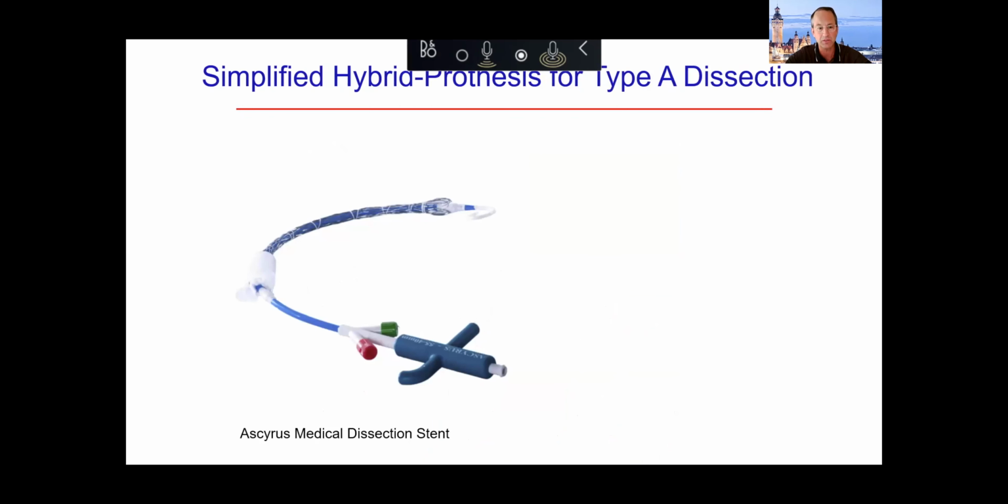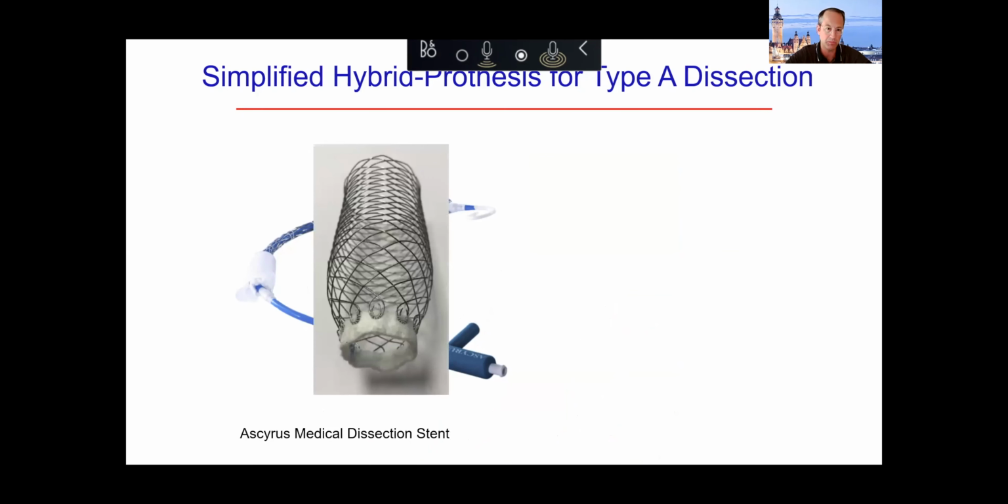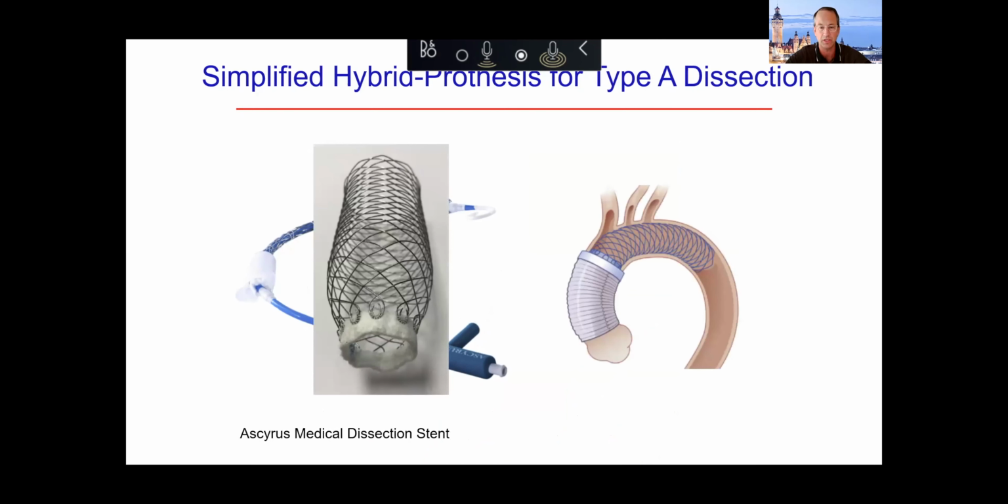And that's why we think the Osiris medical dissection stent is such an advance, because it achieves a similar sort of outcome as the frozen elephant trunk operation, but is much easier to perform and can be performed by a larger number of surgeons. York Kempfert will describe it in detail and show a case video, and therefore I will not show it too much here. But just to explain again, the goal is to increase flow into the true lumen and collapse the false lumen in the aortic arch and proximal descending aorta while getting a good seal at the proximal suture line, just proximal to the brachiocephalic trunk.